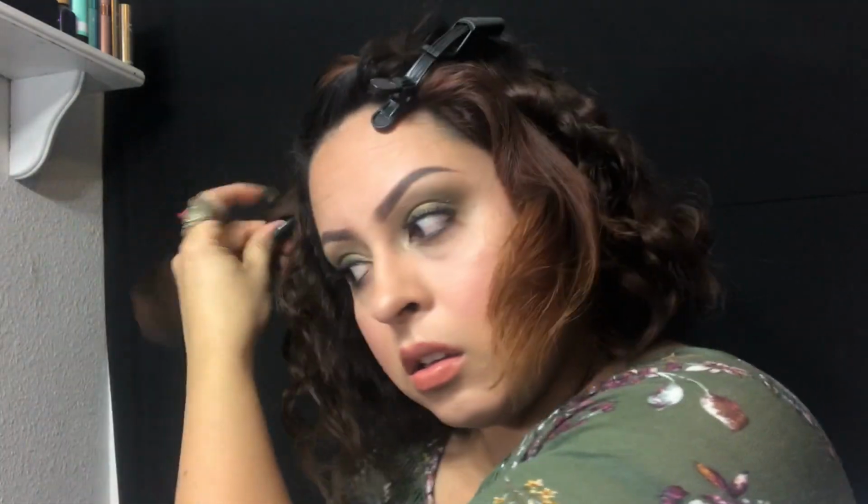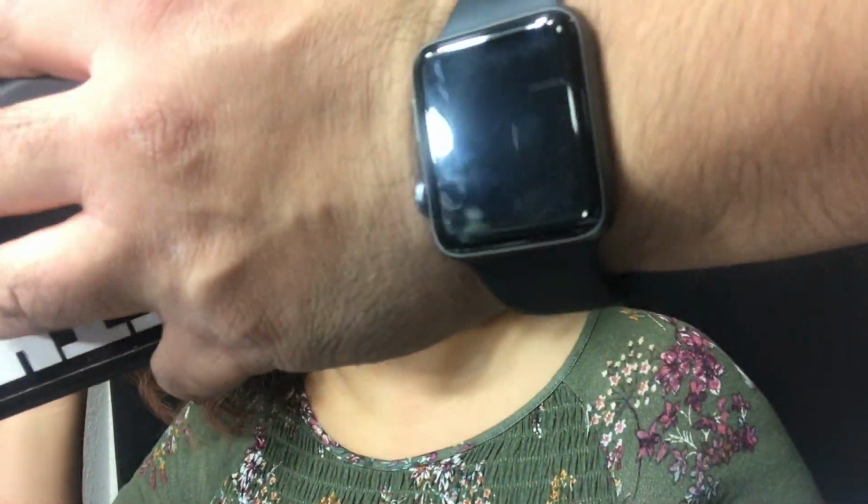And towards the top I like to tease it a little bit, just like I said, to create more volume. And then I go ahead and curl it as close as I can to my scalp without burning myself. And like I said, some of the strands I do add hairspray in the bottom, but it's usually towards the top just so it creates a lot of volume.